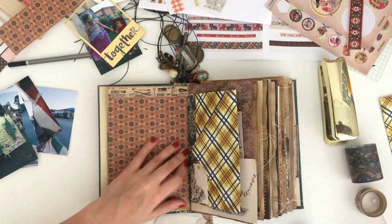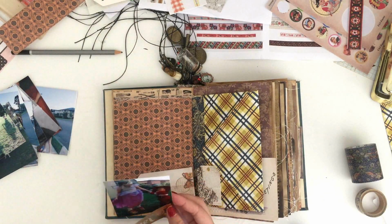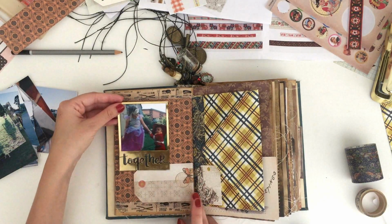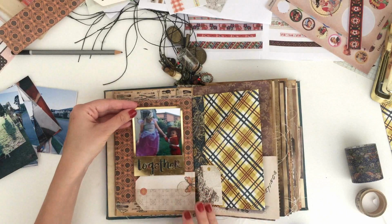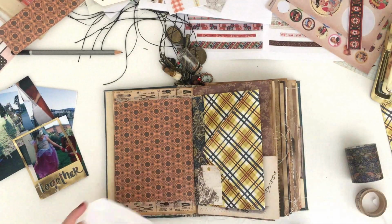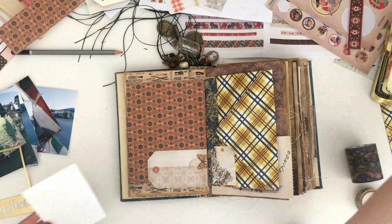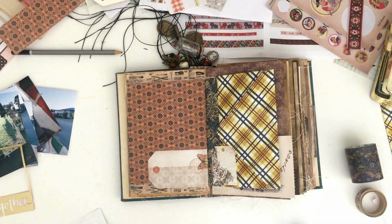And I used one of these old Kaisercraft tags underneath the photo, and that's what I'm going to use to journal on later. So again, I just stuck that down with some more wet PVA glue, and then I stuck the photo of my son and my sister-in-law above that with a little gold frame on top.